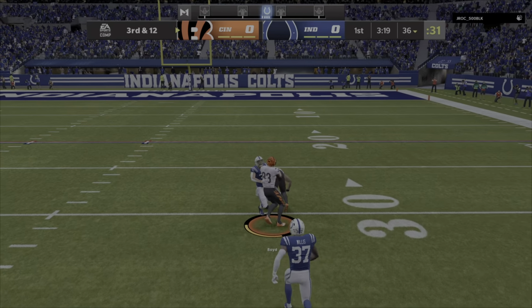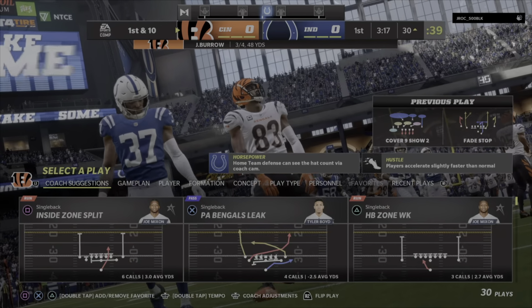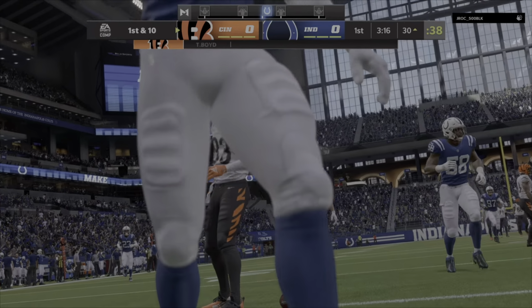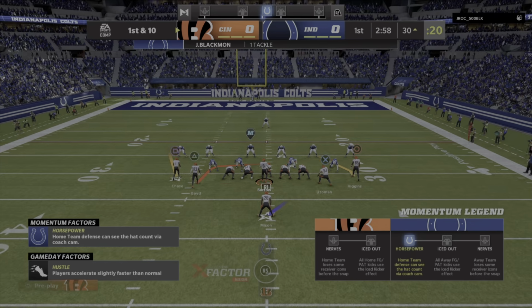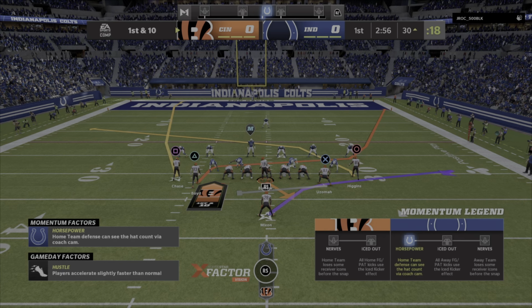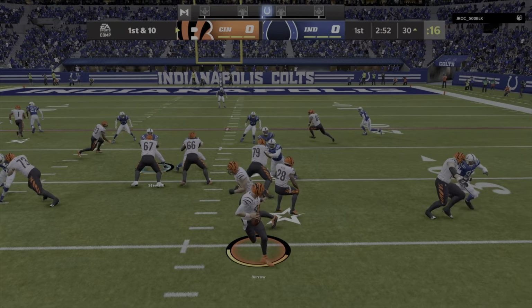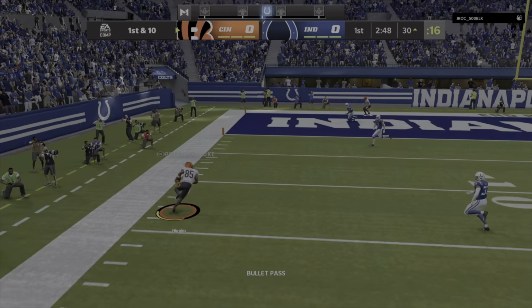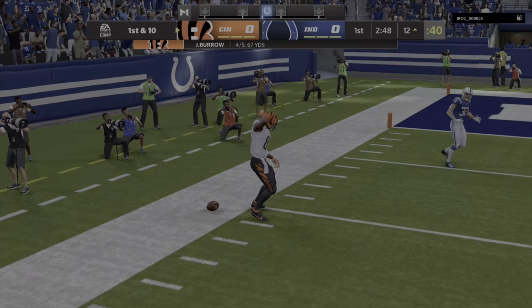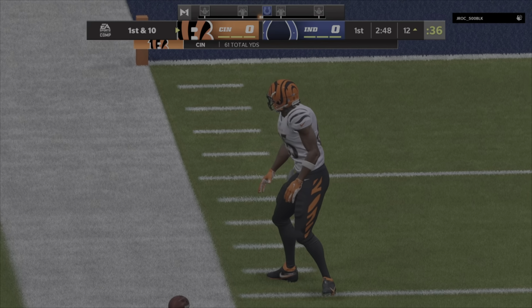And now here's a deep shot that's complete. And he is brought down, but not before reaching the 30. A big play that time through the air. 34 yards. So the big play has him all the way down to the 30 now for first and 10. Now they go play action now. Burrow. And that's going to be caught. T. Higgins. And he's out of bounds. Almost gets to the 10.